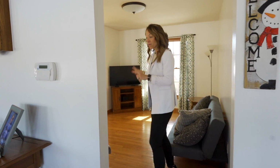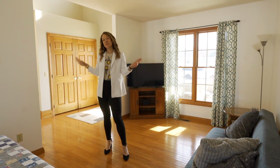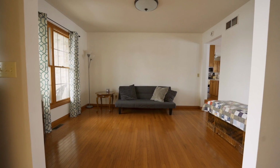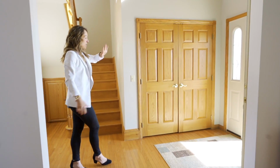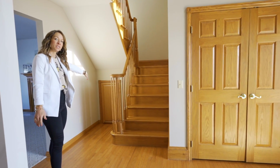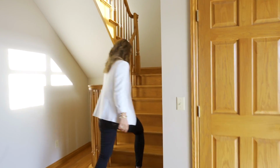And then as we swing around here towards the front of the home again, this is what would be considered the formal dining room if you needed that extra space. This family has chosen to use it as more of a seating area just to give a little more living space throughout the home. Some other added features to point out is obviously the coat closet when you enter the home, great storage space, as well as storage under the stairs, this little cubby, which is super cute and convenient. So let's head on upstairs and we'll take a look up here.